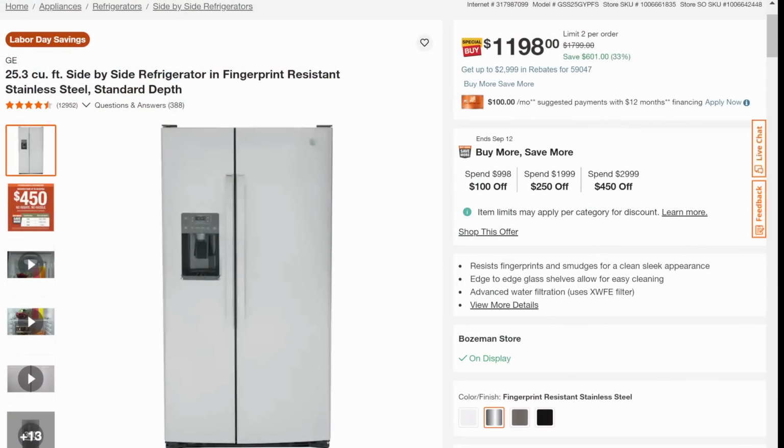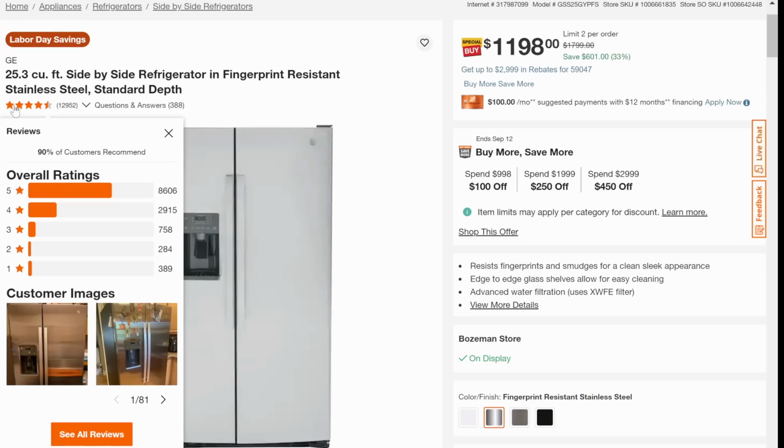So if you're looking for a standard side-by-side, which honestly is not my favorite style, but some people like it, you're looking at the GE here, 25.3 cubic feet. You got water and ice on the door there. It's 33% off, taking it down to $1,198. It's a fairly popular unit, 12,952 reviews, bringing it to 4.5 stars. Now, does it have a fish hook in it? And honestly, it doesn't. I looked at a lot of them that did, and this is the only one I found that was a good deal in this class. So I think this is probably the one to go with here.